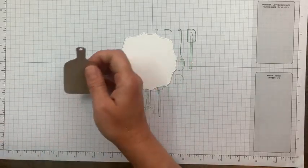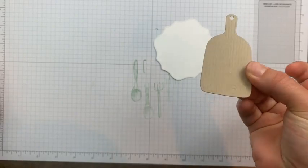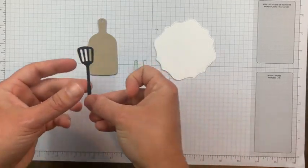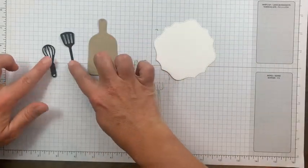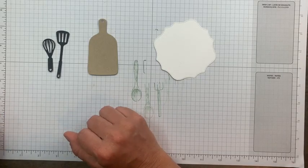Okay, so ahead of time, I cut out a cutting board. How adorable, just so cute with the wood grain going through it. And then I cut out a spatula. Aren't they so cute? And then a whisk. These are just so fun. I love them. Actually, my utensils are black, so they look very much like my utensils.